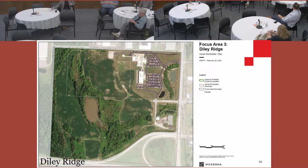So where the cabinet company is, where Civetta's, do you remember Civetta's? Where Civetta's was, that's not Mount Carmel, right? Correct. That's 3.5 acres that's a standalone parcel. So those were the three owners. You have the Diley Ridge, you have the Eichhorn family, and then Judy Kellum.